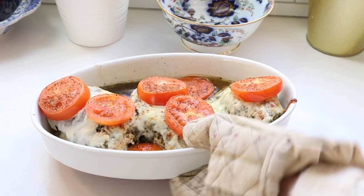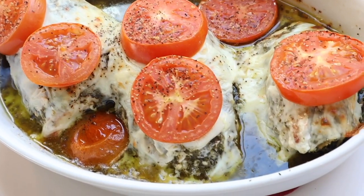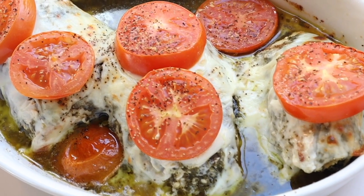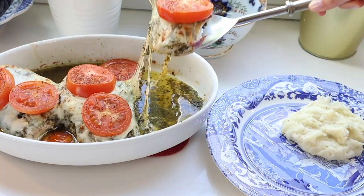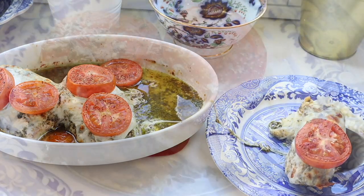So I bake that in the oven until the chicken is fully cooked, and this is what it looks like. In the last few minutes, I will put the chicken under the broiler just so it browns up a little bit, but don't forget it, you don't want to burn the cheese. And this is it. I'm serving it here with some mashed potatoes, and I drizzle some of that pesto sauce on top of the chicken.